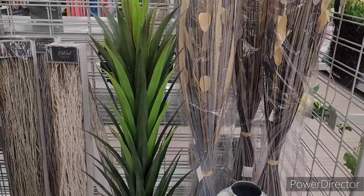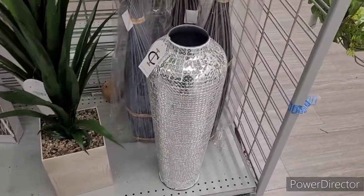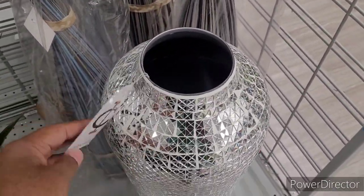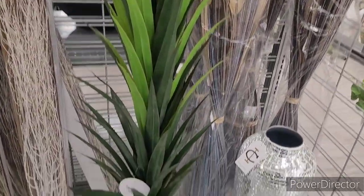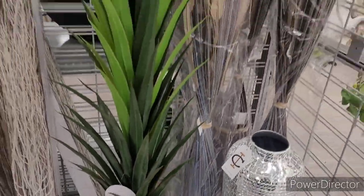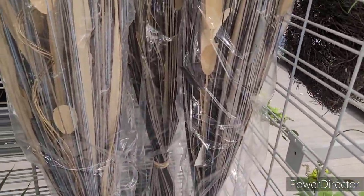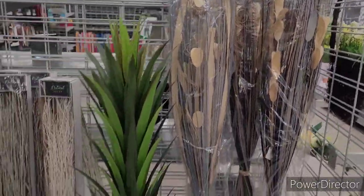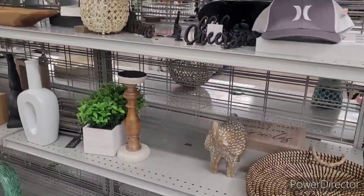Love it. All right, so we're over here in the home decor. Look at that beautiful vase right there. It's probably on the bottom somewhere. It's a beautiful plant. It is $49.99. They have those sticks to go in the vases or just sit out by themselves. Probably out by themselves. I don't do those. I do the ones that go in the vases.